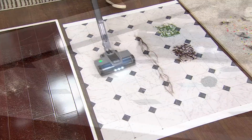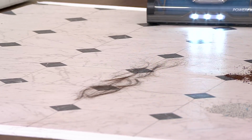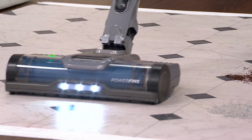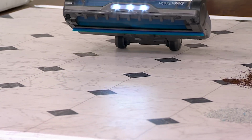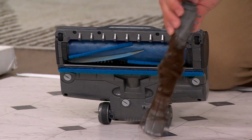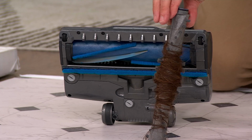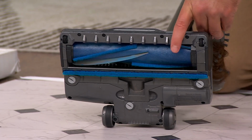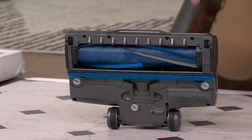But this is where it gets really impressive, Mary Beth, because when you hit something like hair, normally you would expect that to wrap around the brush roll. But with this power fin technology, I can drop it back here and show you guys. Look at this. Gone are the days of having to get the scissors and pull this out, which can diminish the vacuum performance. These power fin blades are actually going to make direct contact with the floor and eliminate that hair from wrapping tight.